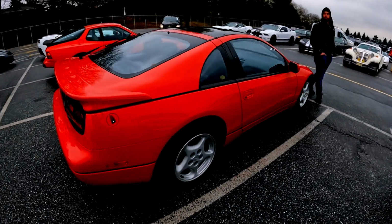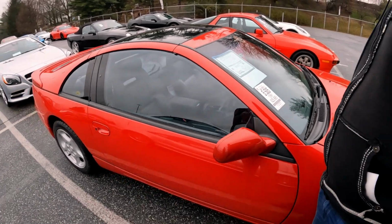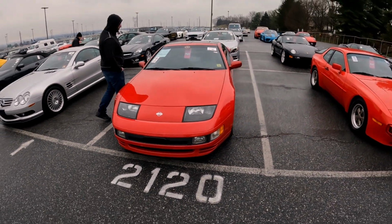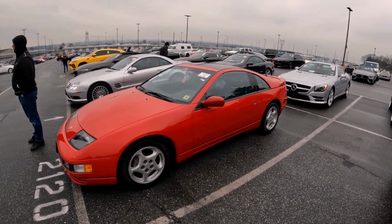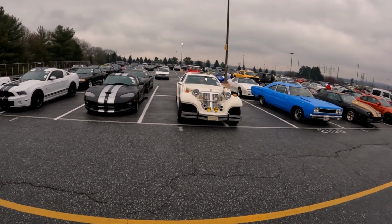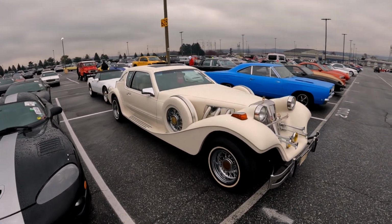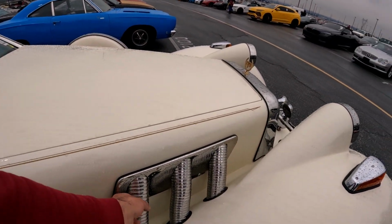Twin turbo. This thing is like all original looking. It's incredible. How many miles on it? 25,000. It's like a kit car from the 80s. I don't know what it is, but Viper's sick. I don't remember what it's called, but it's some bullshit. Look at them exhausts, though. Is it exhaust, or you think that's intake? I think it's exhaust.